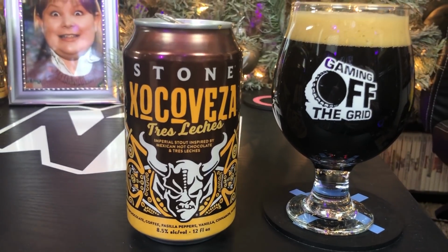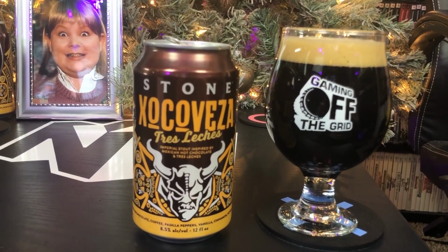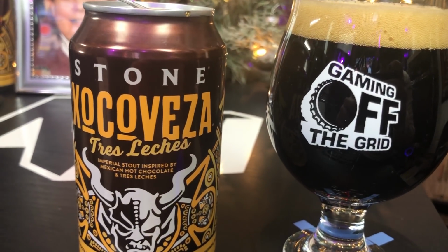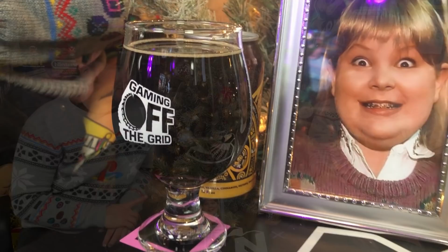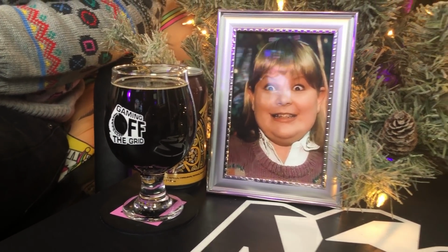A lot of coffee coming through. It has a very roasty taste to it. It is really good. I am really enjoying this. I look forward to Chocovesa every year. But I think the Tres Leches, whatever that is, makes this a little bit different than their normal Chocovesa. For sure. I wish there were more spices, because that's what I really like about the Chocovesas, that hot chocolate spice element, the Mexican spices. But this is still really good. I would definitely say this is not as good as the original regular, straight up, but it's a damn good stout. I really do enjoy it.